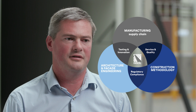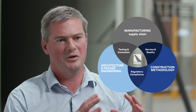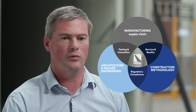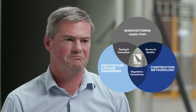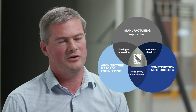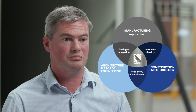What we find is that there's plenty of people with a lot of knowledge in one of those zones, or potentially even two of those zones, but it's rare for all three to fully overlap, which is where we bring a big difference to the table for the architects. There's a lot of people out there and companies that manufacture product.